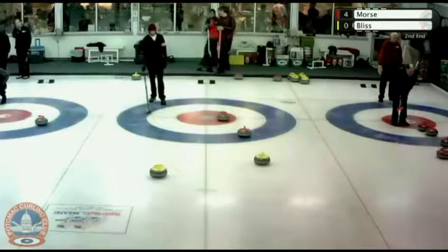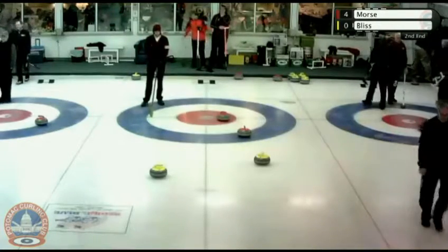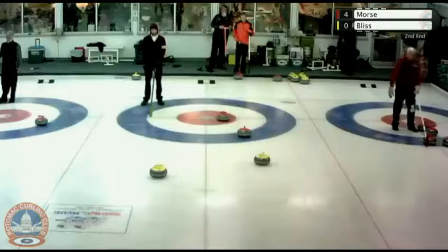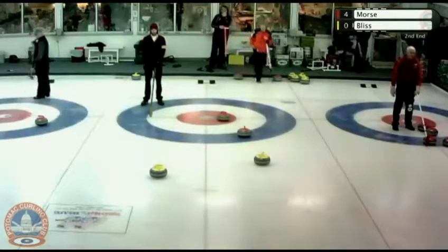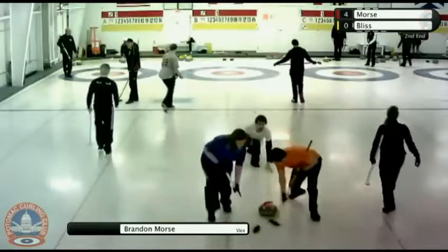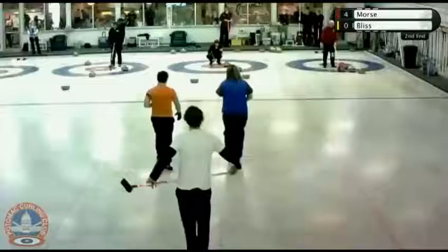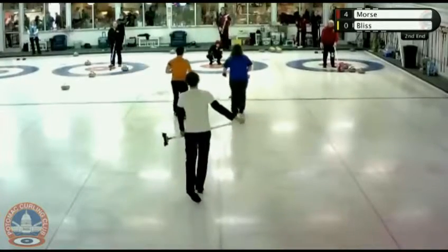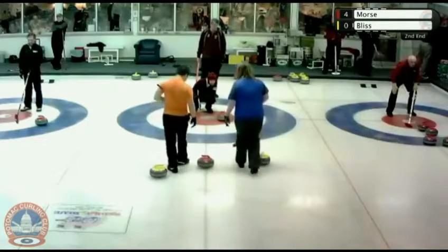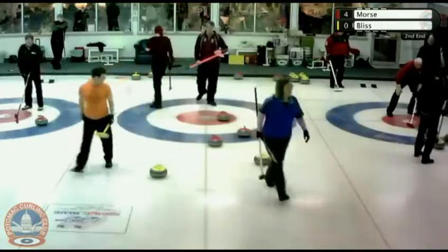And Carl's shot for Team Morse is attempting to put the guard right back in there to protect his shot rock. The broom right inside the 8 foot might mean that he expects it to curl more than 4 feet again. They're waiting for that extra curl at the end. Again, it's a little bit heavy, heavier than he expected. He went to the 3 guard. That's going to be a biter. But he got all the curl that he needed, and he's right there protecting his rock.